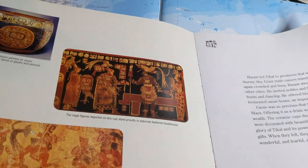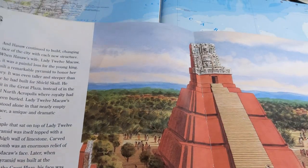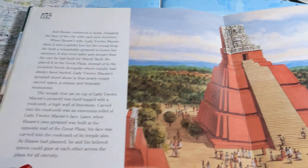That's really awesome. Big old pyramid. Let's read about them.